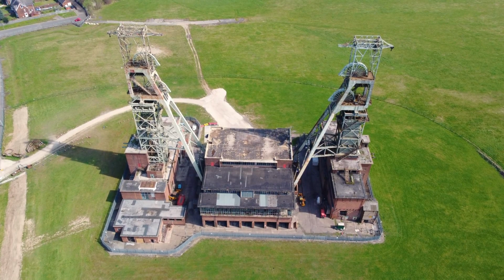The headstocks that you can see here are not the original headstocks. These were commissioned in 1953, and the reason they were commissioned was they sank the shafts even lower, so they needed bigger headstocks. When the coal mine was originally opened, it worked in the Barnsley seam, or as it's, I'll say it correctly, or as it's commonly known around here, the top hard seam.